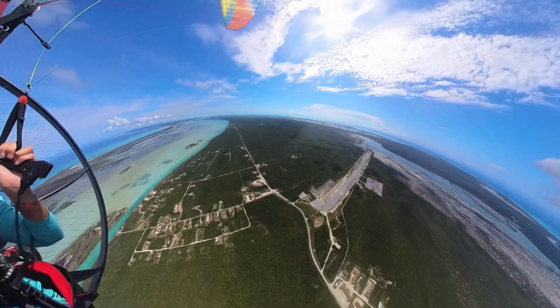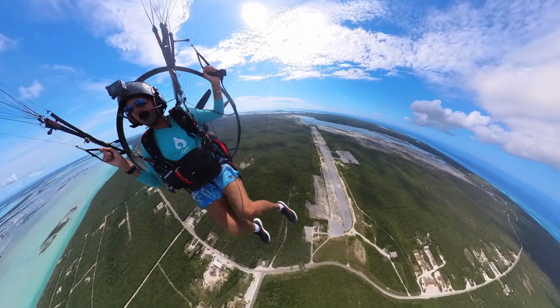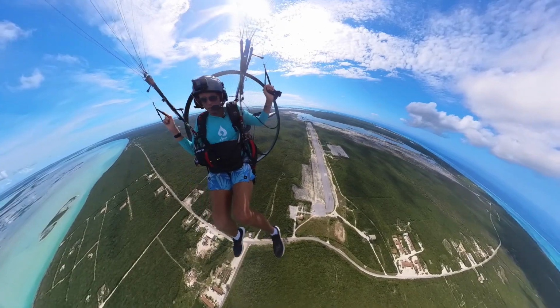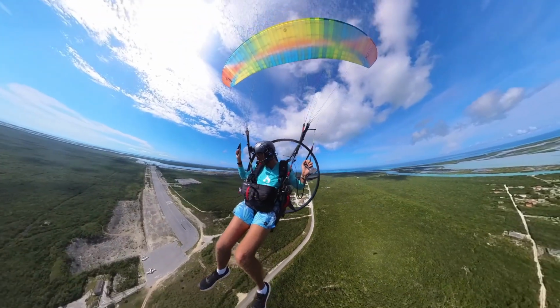Still holding on to hope that I can get this machine running again and fly back to Provo. I'm currently about 25 miles away from where I took off. And here's my downwind leg.